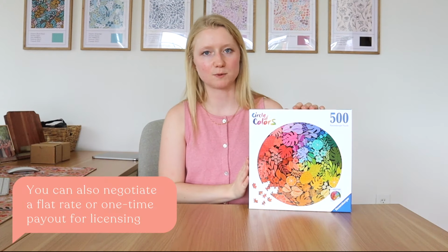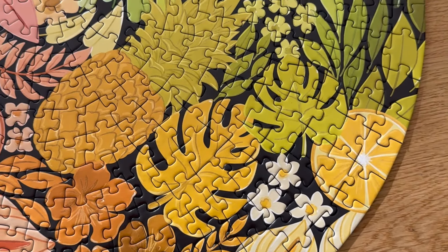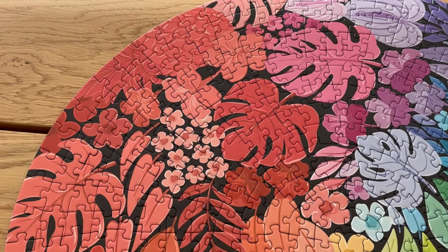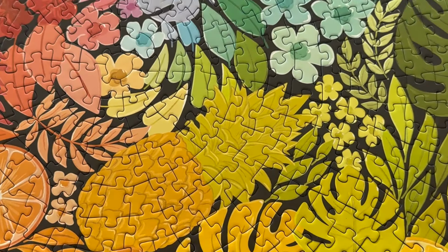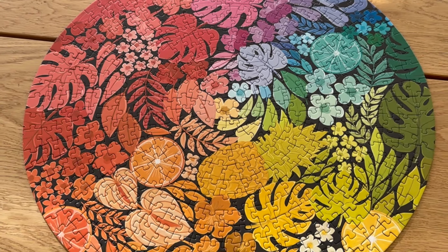On the other hand, there's another way to be paid for a license, and that is through a flat rate. And that's what I did with Ravensburger, actually. They reached out to me for a custom design for a circle puzzle, and they wanted specifically tropical fruit and florals in a rainbow color scheme with a black background. So it was a very specific ask. I knew that it was going to take a good amount of time to actually draw this, but it was such a straightforward project that didn't require multiple stages of proofing. They knew exactly what they wanted, they told me at the beginning, I created the design and it was done. It was very simple and streamlined and did not take a ton of back and forth or effort or energy on my part. It really just took sitting down and drawing it.